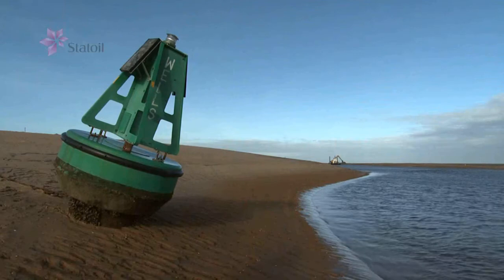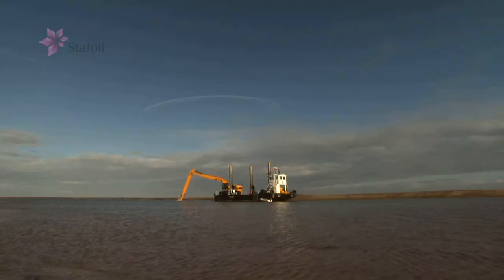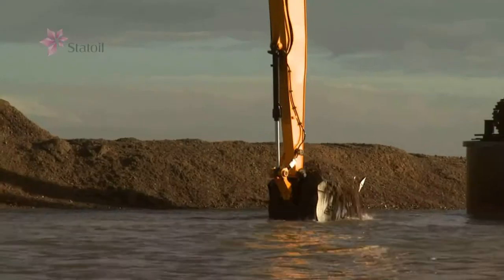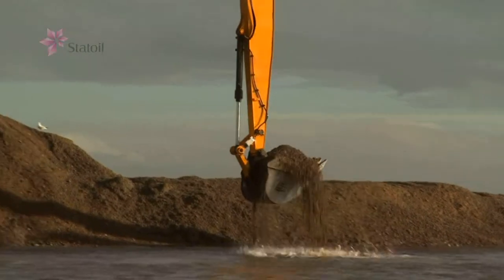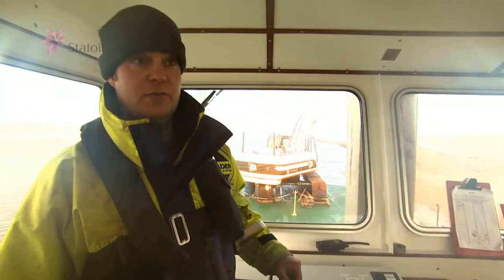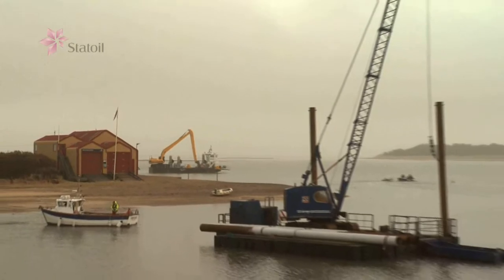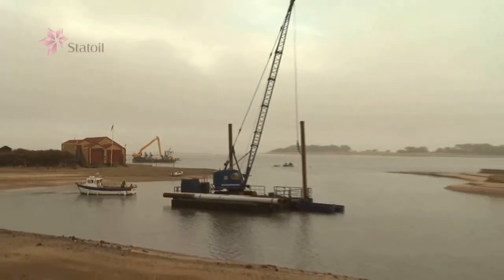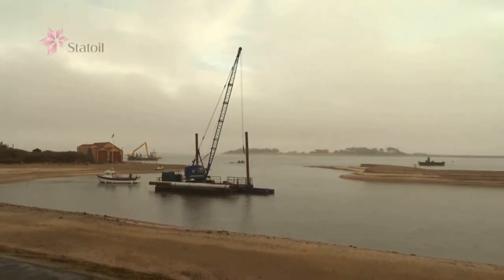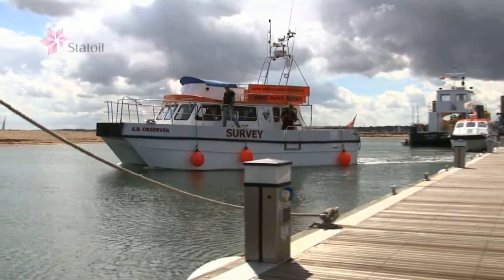In Wells-next-the-Sea, the capital dredging work has been completed. The main channel in the harbour has been deepened, ready for workboats to use as they service the wind farm. This will allow the wind farm boats to come into the outer harbour at times of low water on neap tides only, beginning at the end of the day. This was the scene as piling was carried out for constructing the jetty and pontoons. These are also now finished and have been equipped with services including water, electricity and lighting.